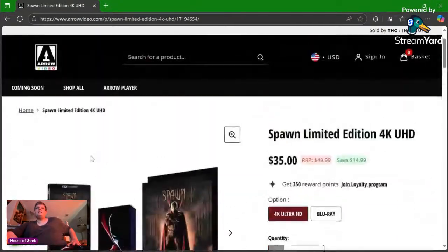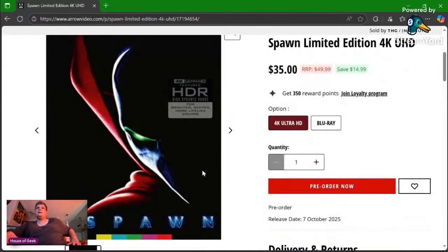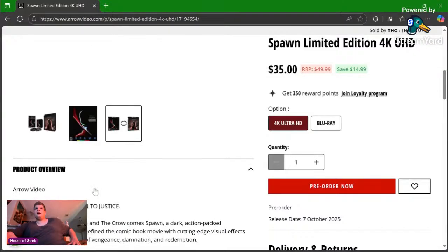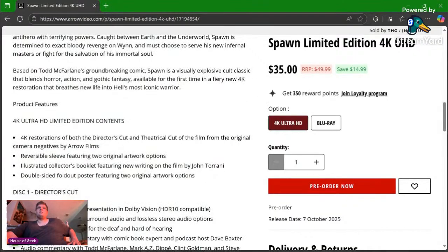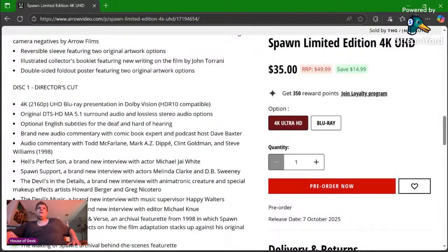So anyway, Spawn is getting a 4K as well, which I'm excited about. This movie is an interesting movie for sure, but I am very interested in seeing how well this looks in 4K. Bad CGI and all, but the bonus materials are what I was interested in. So you do have a 4K restoration from the original negatives, of course, for both the director and theatrical cut, reversible sleeves. And then you do have the fact that it's going to be HDR10 and Dolby Vision compatible with DTS-HD 5.1 surround audio.